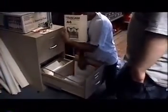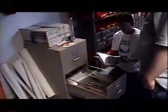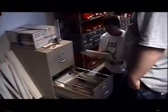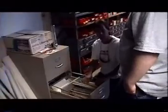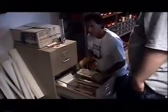Here's a Tascam 44 manual. Are those of any value? Yeah. They pop up on eBay every once in a while. That and the 234 manual. How much do you get for those? $20. It's not bad. Plus $7 shipping and handling. There you go. You put that in your pile of stuff to sell.